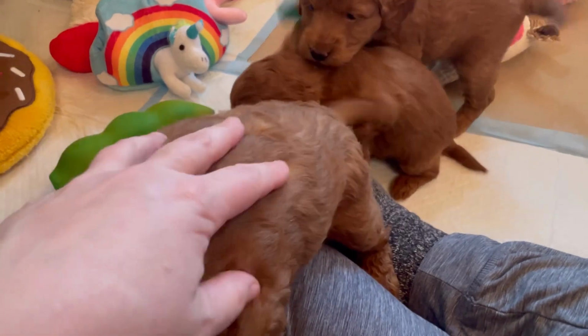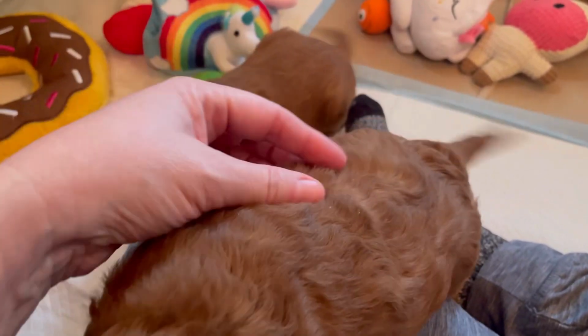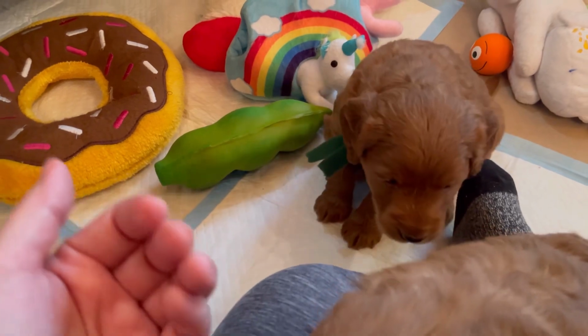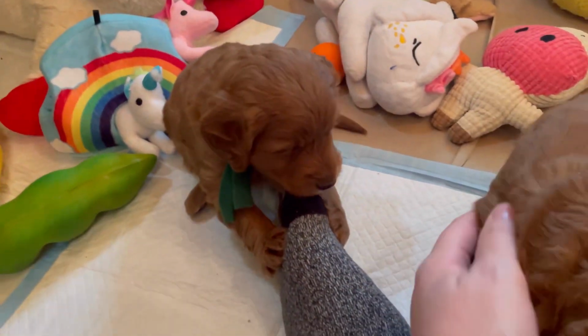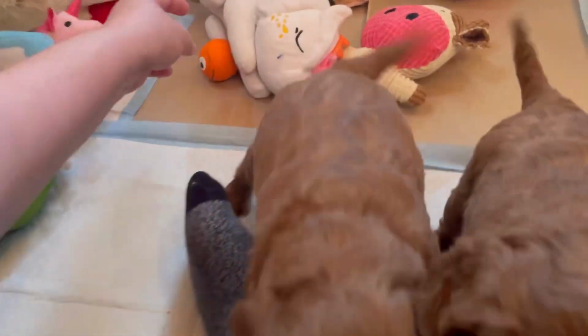And you gotta get all the way down to their skin when you're brushing. If you don't, the tips will be nice and brushed, but then there's matting down at the skin. And that does require a shave down. Now, it's going to happen in your doodle's life where you're going to have a shave down, and that's okay. The coat does grow back. You'll be just fine.